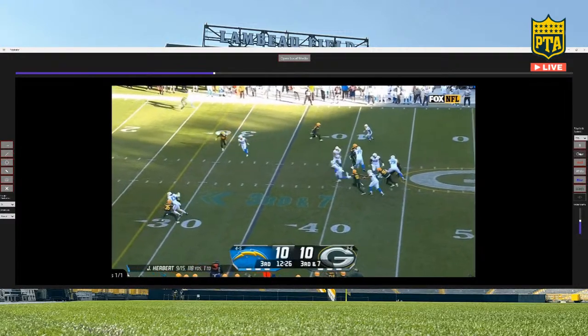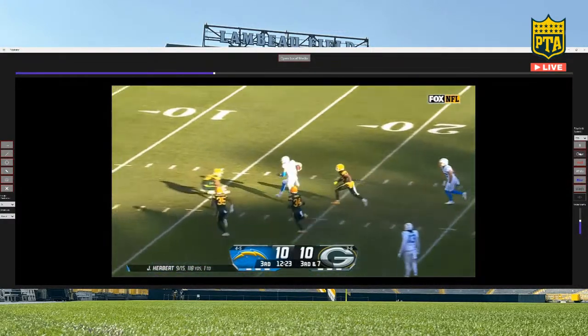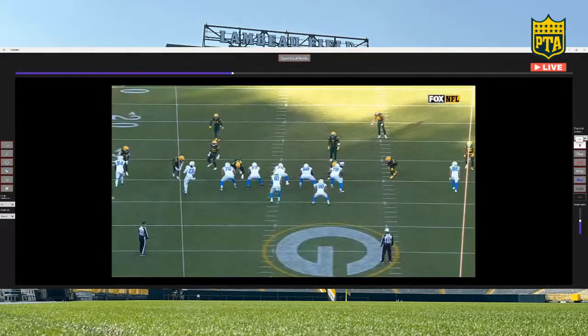Just a little sidestep, missed the tackle. Didn't even lay out for it. And there goes Herbert. And then, of course, he makes a safety miss. That's embarrassing. Yeah, man. We made Herbert look like Lamar Jackson all day today. This is the best look.